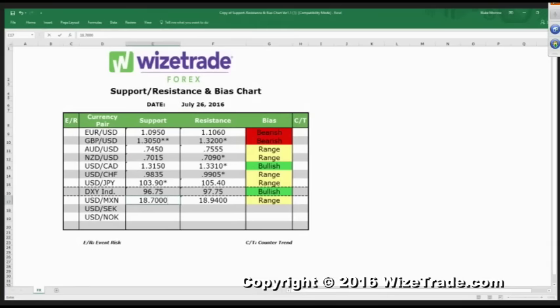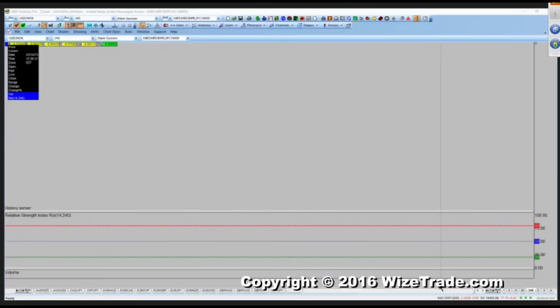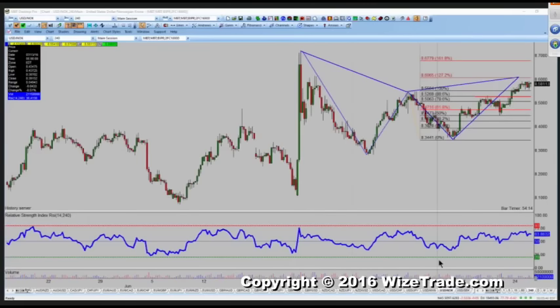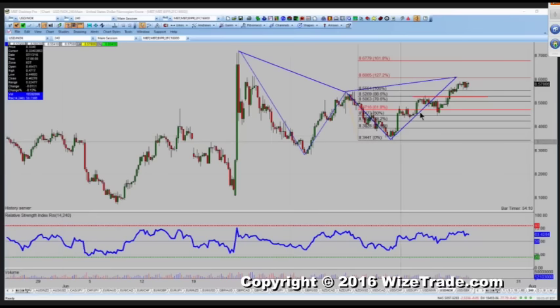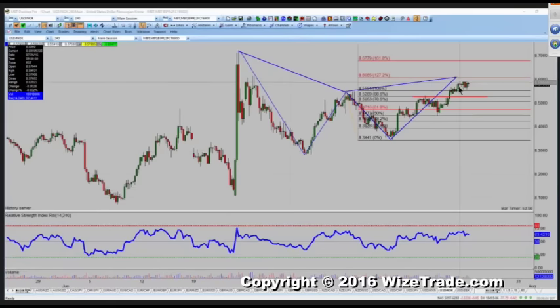All right, let's take a look at the Swedish krona, or the Norwegian krona. Actually, we'll do that first. Here's the Norwegian krona, and we have this Gartley pattern, and so that resistance should be at 8.60.50. I think we wrote that same thing down yesterday. Support is right here. We're not really moving a lot. We're just kind of grinding higher, but 8.52.